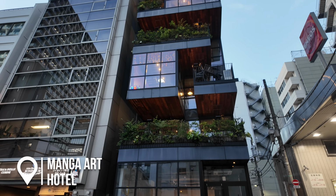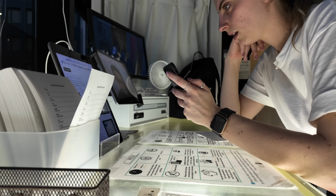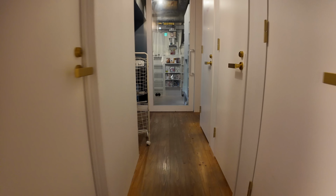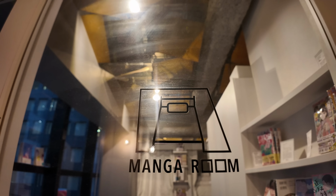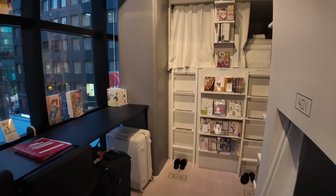The next hotel I'm staying at is the Manga Art Hotel. And yes, like the name, it is manga themed. It's similar to the book hotel where I'll be sleeping in bookshelves. Super cool concept, and I am so excited to be here for the first time.